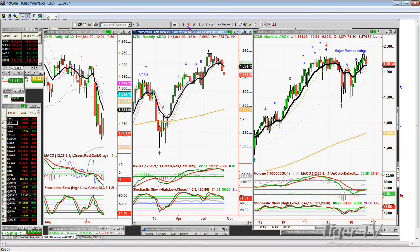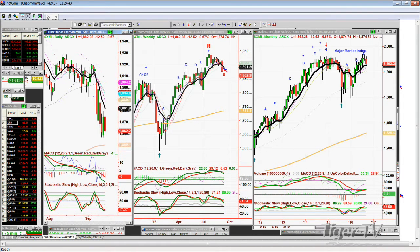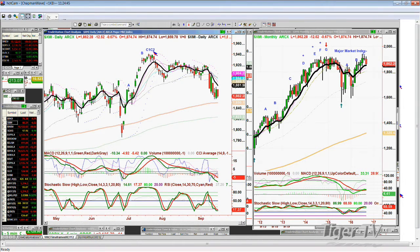It's going to a sell mode in the monthly, in the weekly. And the daily has already made a peak, C1, C2 top, a double top right there back in late July. And that was in the 1940 area. And it's trading right now at 1862. I think it's going to test 1850 next week, which is the 200-period exponential moving average.